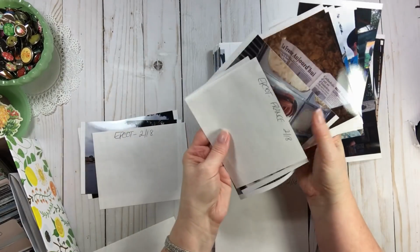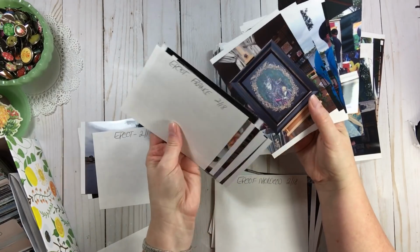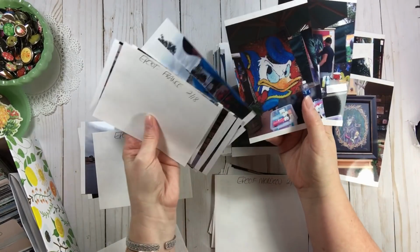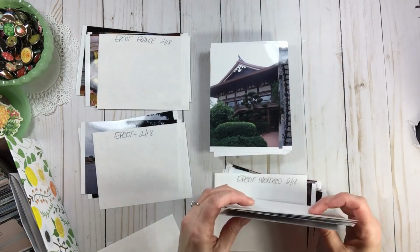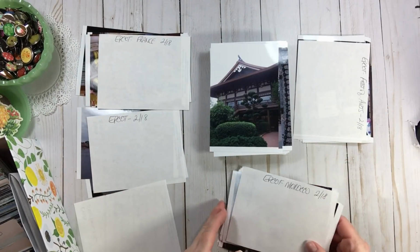Now that looks like French. Oh man, was that just delicious? Yes, that was delicious. I'm keeping that in France. Just wonderful, wonderful, talented people there. So there we go. I'll just do one more and then you get the idea of what I'm doing here.